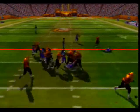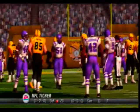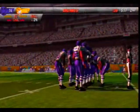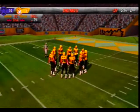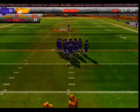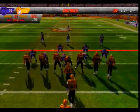Looking to run it here. Stevens is there on the stop. Running the ball consistently is the first step in creating a balanced attack. Pickup of about 5. Second and 6. Ball on the 24-yard line.